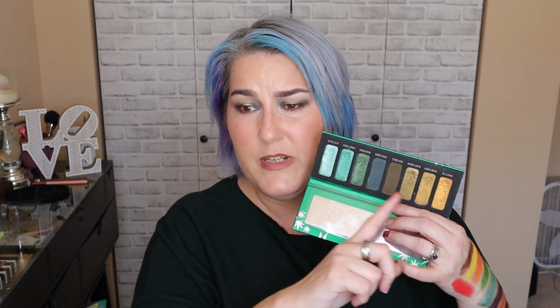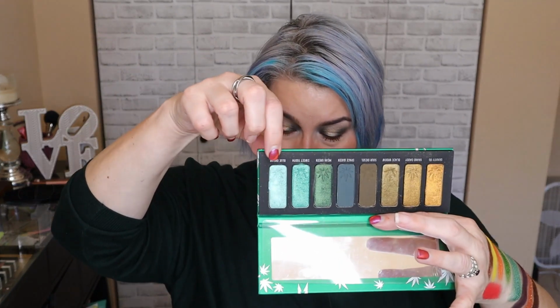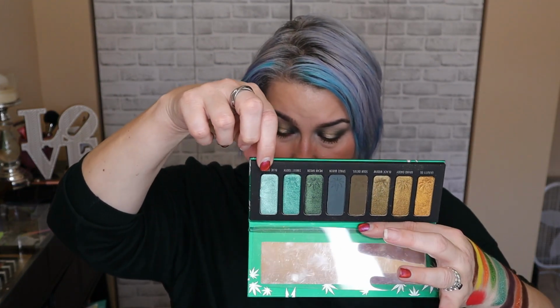Now, most of the Melt eyeshadow palettes have 1 or 2 or at most 3 out of their 10 shades that are shimmers. This one is mostly shimmers. It just has the 2 mattes in it, but it does also only have 8 shades. So there's 6 shimmers, 2 mattes, and I think that we all know this, but my favorite is going to be Blue Dream, which is beautiful.